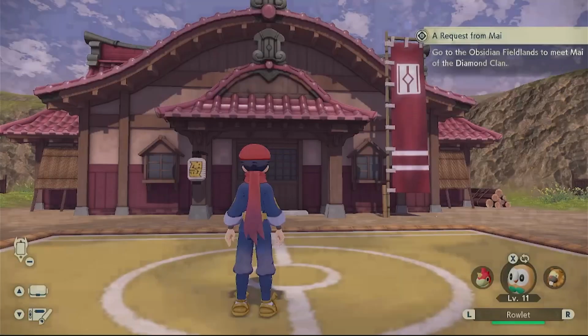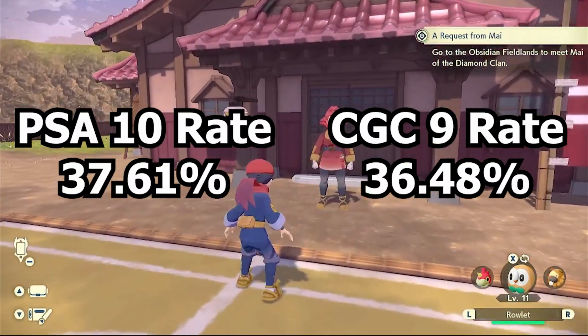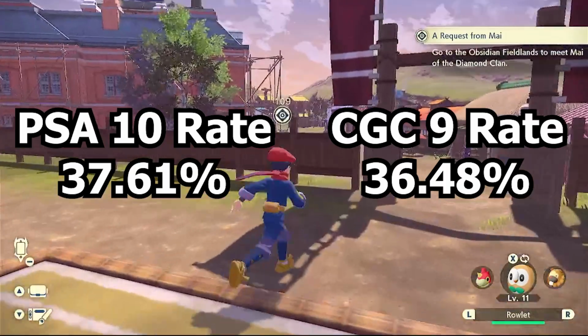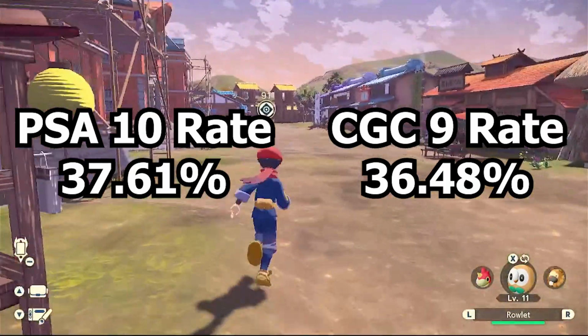And another thing to consider is that if you grade with both companies, you're pretty much getting CGC 9s at a rate closest to PSA 10, especially compared to any other grade given out by CGC.